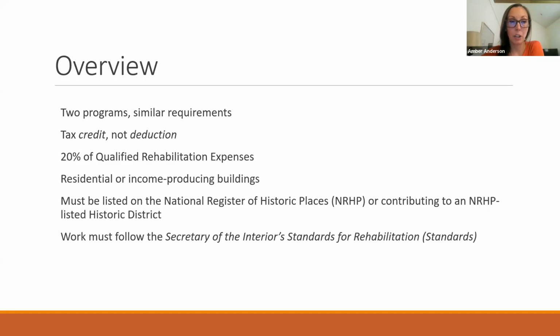And then the second shared requirement between the two programs is that all of the work being done to the historic property inside, outside, and on the historic site itself has to follow the Secretary of the Interior standards for rehabilitation, or the standards for short. And it's an all or nothing approval. So you can't meet the standards on half the project and then just not claim the other half. The whole project has to holistically be evaluated as meeting the standards, or no credit is issued. So we will get into more depth about what those standards are and how those are applied.